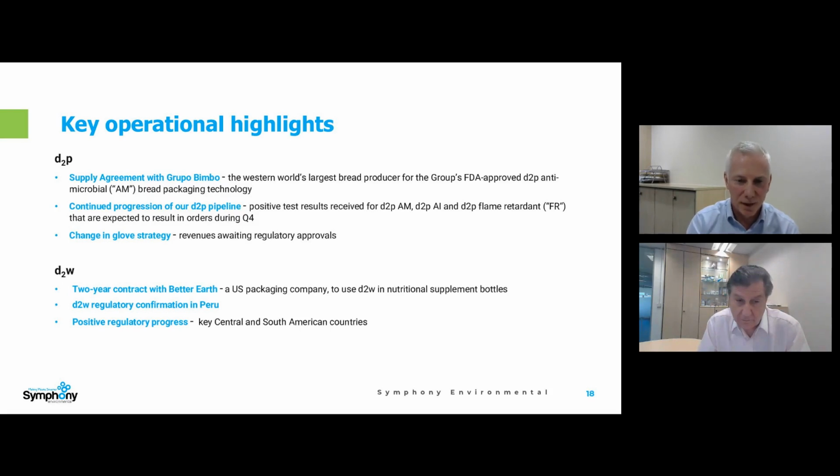And for D2W, it's not only regulatory advances, but we're also seeing commercial advances in the US. A very good agreement with a company called Better Earth, who supply the bottles to some very high-profile vitamin companies in the US, and we hope to sort of update the market in the short, medium term on that as that develops. As Michael mentioned, D2W regulatory confirmation in Peru. Since the year end, there was a new standard in Mexico, and we are looking at positive regulatory process also in the key markets of Central and South America. And within our expenditure, we've announced in the past advocacy that we employ and deploy in these areas.